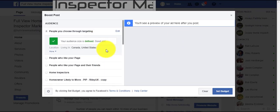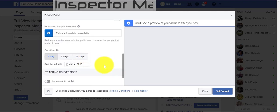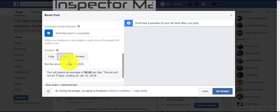So right below where we were before, after you set your audience, then you do your budget. So a total budget of $5, that's what you're going to spend the entire time. I like to do a little bit more than that, $35. And then we'll go down here and choose how many days. So one day at $35, it's not going to be a very effective campaign. Seven days, you're going to spend $5 per day. I'd rather spend $35 over 14 days than over 7 days.